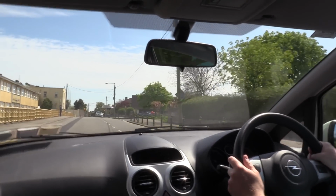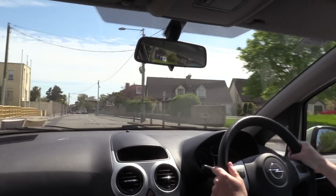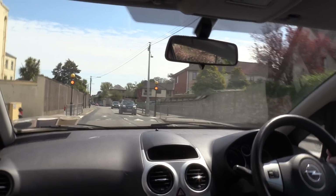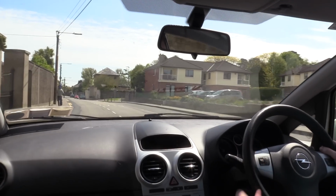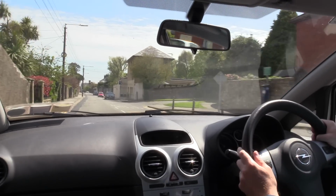Because it was a blind junction, I felt I needed to stop and creep out a little bit. Once I established it was safe, gave her some juice, and off I went. Got up the gears quick enough then. So down to second gear for the roundabout, just checking the mirrors as I slow down there. And over I go. Okay, I'm aware of that person there ahead of me, but there's no major problem. He's just walking on the path, no problem.